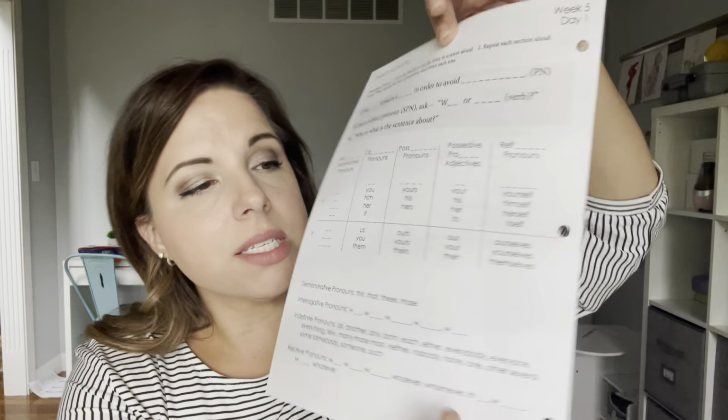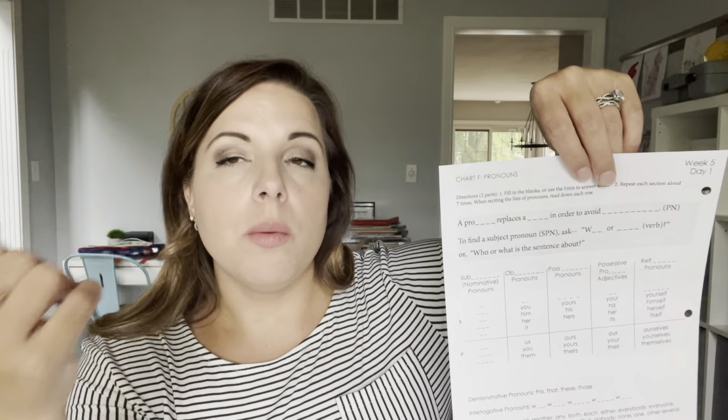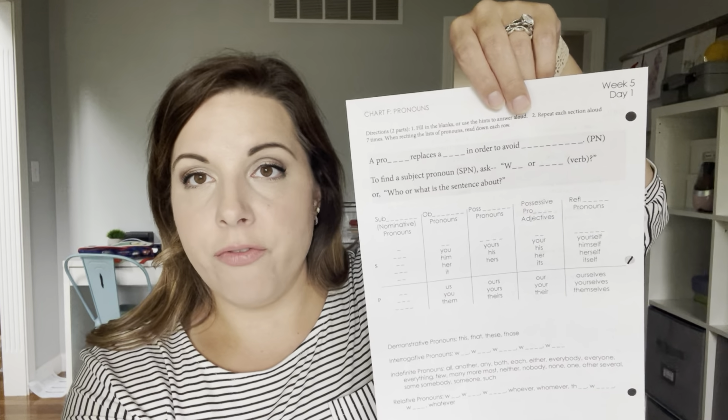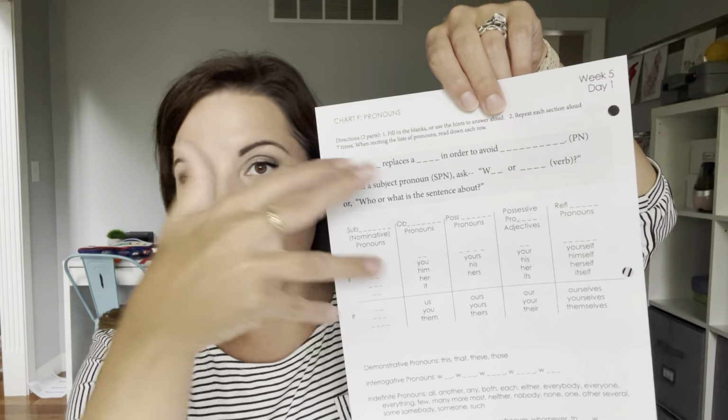I love this because again, I have a writing averse student who does not like to write, and this kind of takes a little bit of that weight off because it's a lot of fill in the blanks. And each day the chart gets a little more difficult to copy. So like this has a lot more words on it, but by day 4, it will have less words on it. So it's got a chart to copy on it. Again, love this. Has a definition at the top for pronoun because that's what we're working on this week. And then it has editing exercises.